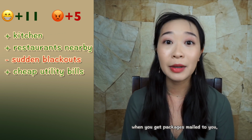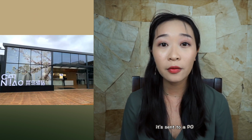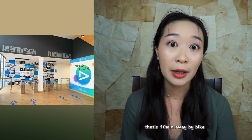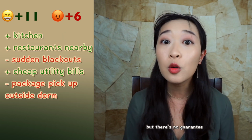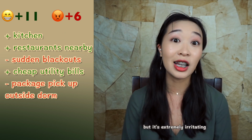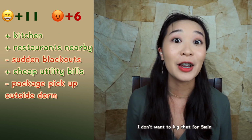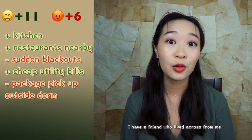When you get packages mailed to you, it is not directly sent to the dorms. It's sent to a post office within campus that's a 5 minute walk away from the dorms. There's another post office that is 10 minutes away by bike. Your package is usually sent to the closer office, but there is no guarantee. Most of the time, it is not that annoying, but it is extremely irritating when I get a heavy package. If I get a 10-pound package, I don't want to lug that for 5 minutes. You understand?